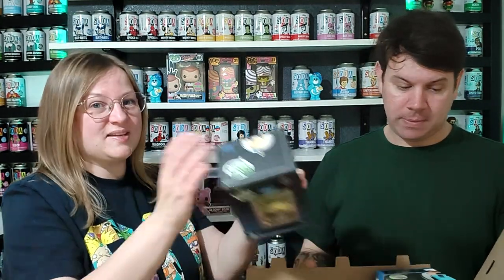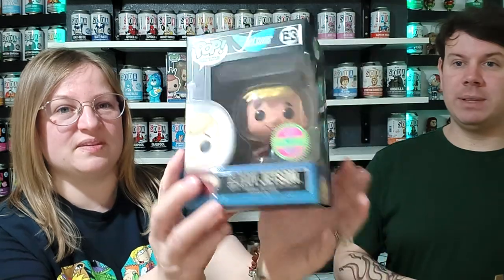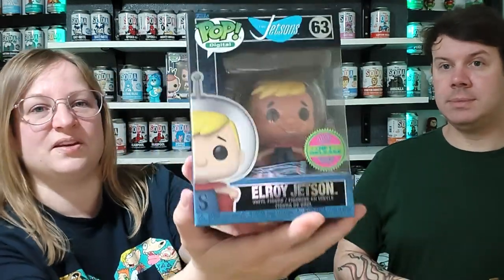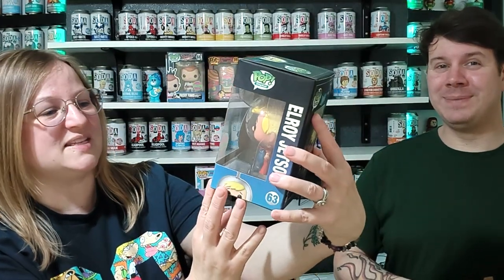So we have the Jetsons, which I'm a huge fan of. I love the Jetsons so much. And these helmets as well, like it's clear. Yeah, so space helmet. This is Elroy Jetson. I'm trying to do it so we don't get a reflection off the plastic onto the camera. So cool. I'm getting tongue-tied again. 1,635 pieces.